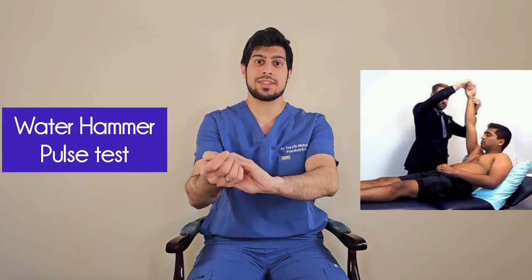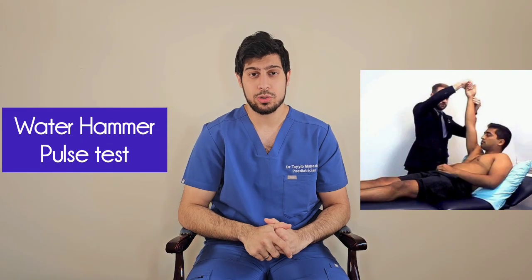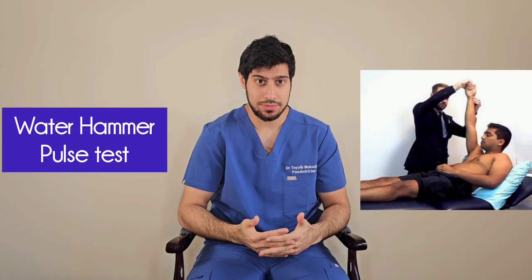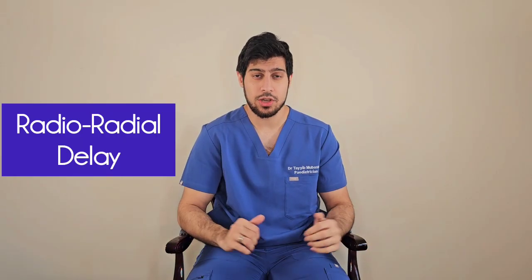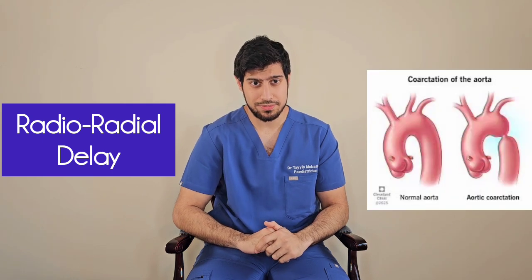Once that's done, you should again confirm that the child does not have any pain in their left arm, and then raise their arm above their neck, and what you're checking for is a collapsing pulse, which is a sign of aortic regurgitation. The pulse volume will drop as you raise the arm. You should then also palpate the radial pulse on the right, at the same time as the pulse on the left, and you're looking for radioradial delay. And that can be a sign of coarctation of the aorta.